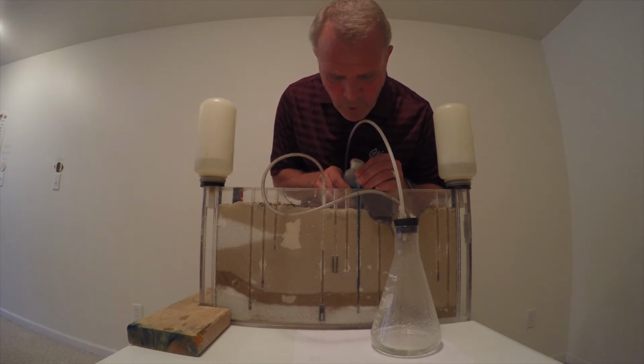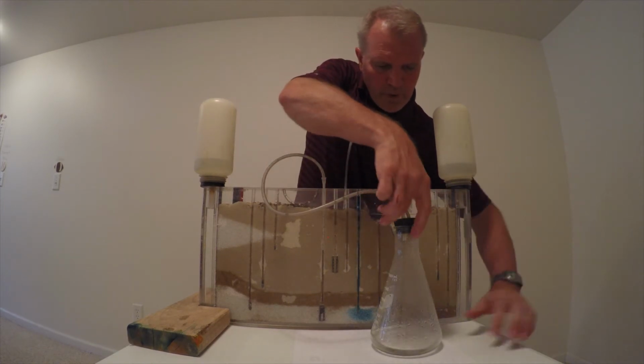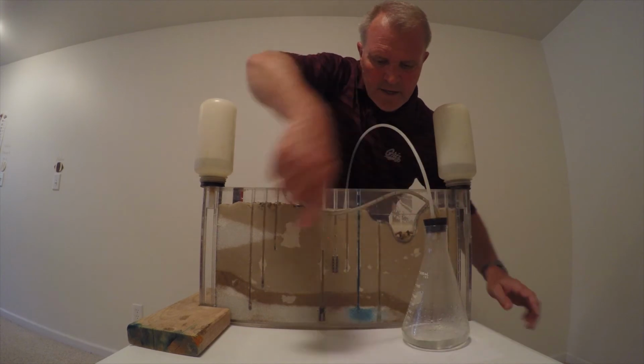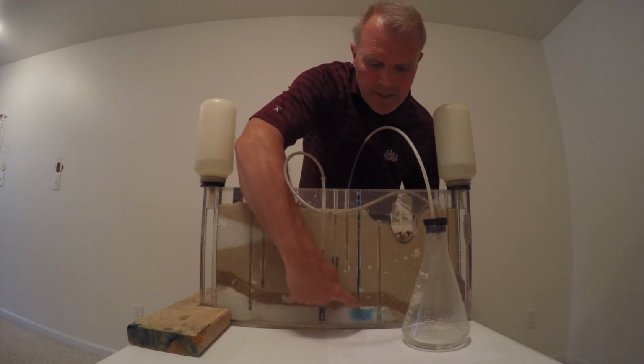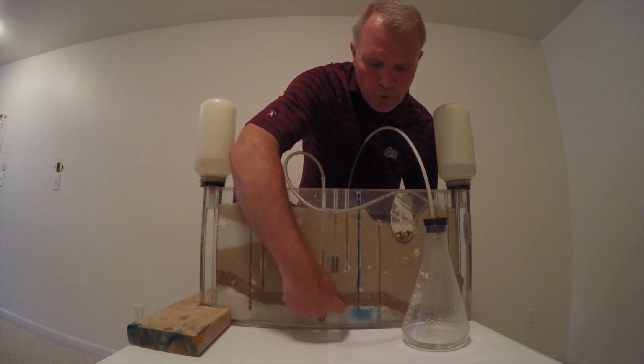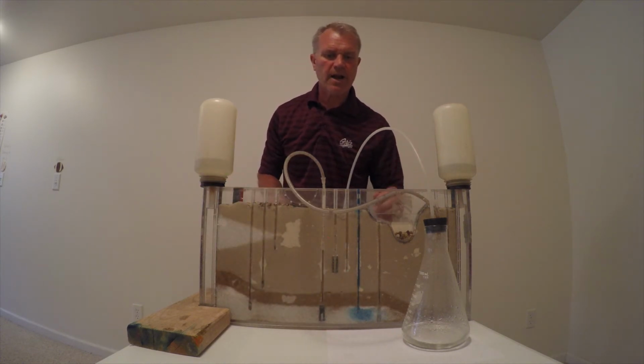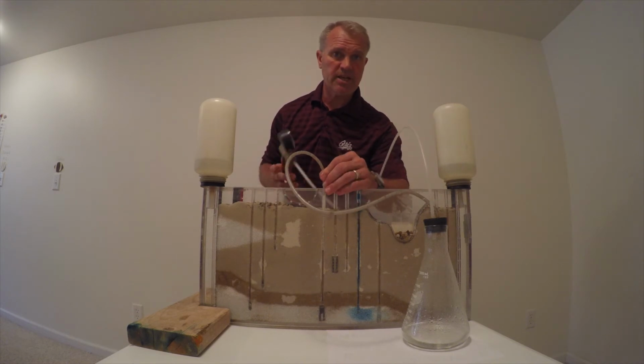So here I'm going to show you how some of that water might leak from my broken pipe down underground. And let me move my flask here. If you take a look right down here, we can see a big blue plume of pollution underground. Now, if it's underground, we can't see it.